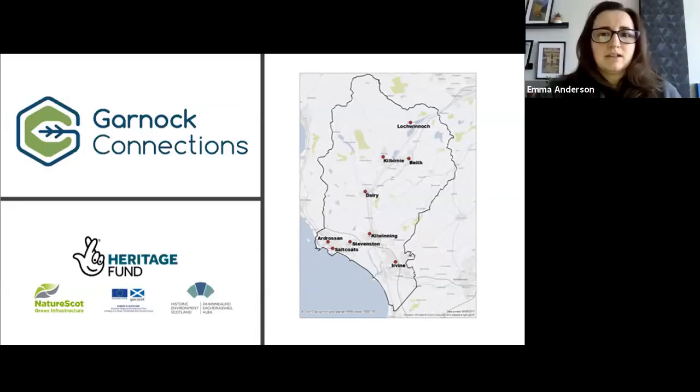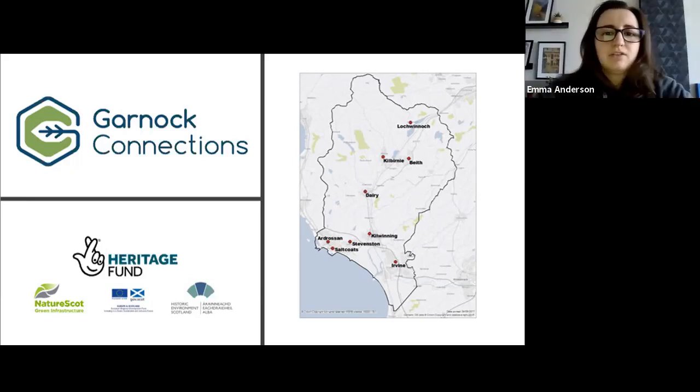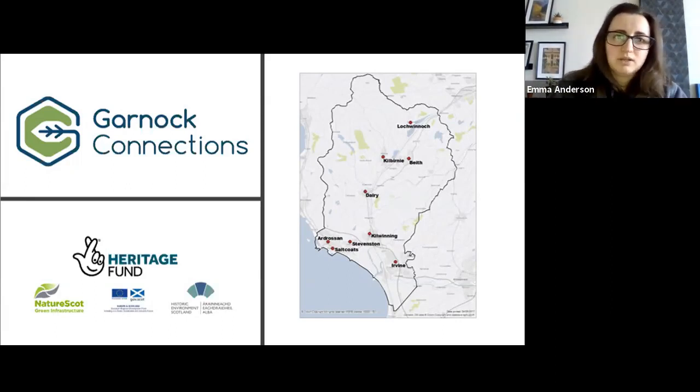Garnet Connections is a landscape partnership project funded by the Lottery Heritage Fund. The project is based in southwest Scotland around the River Garnock, which runs from the Muirshiel Hills in Renfrewshire down through North Ayrshire to the Irvine Bay, where it meets the sea. On the map here, you can see the boundary of the project area and the towns within it. The area surrounding the River Garnock, otherwise known as the Garnock Valley, is rich in cultural and natural heritage, with historic settlements, a varied industrial past, and nature reserves like RSPB Loch Winnoch and the Scottish Wildlife Trust's Garnock Floods.